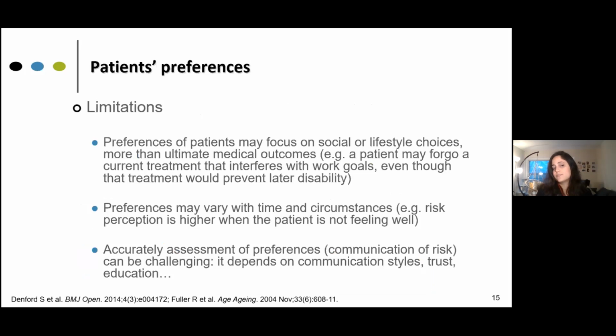Again, risk perception is higher when the patient is not feeling well. And it's also been shown that patients have difficulties in understanding verbal expression of risk. So an accurate assessment of preferences can be challenging. It depends on communication styles, trust in the provider, and we need education for both provider and patient. And of course, all approaches have their strengths and limitations, and that's why combining two or more would be a good strategy.